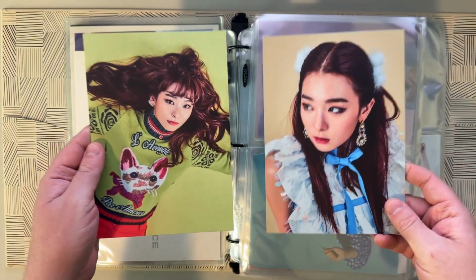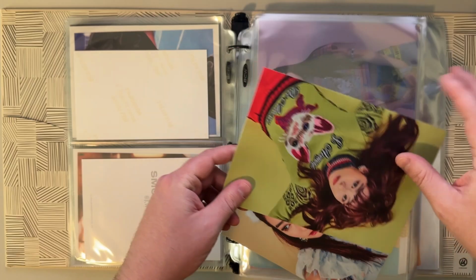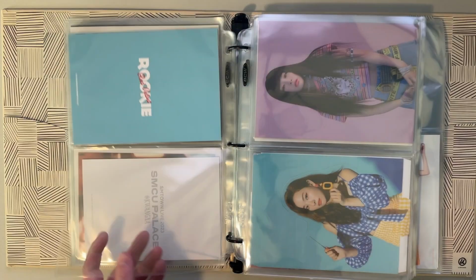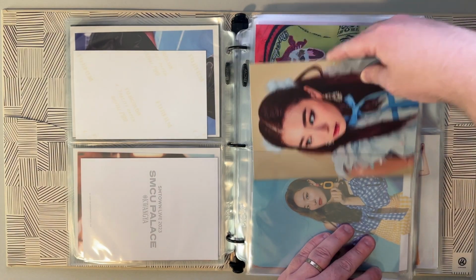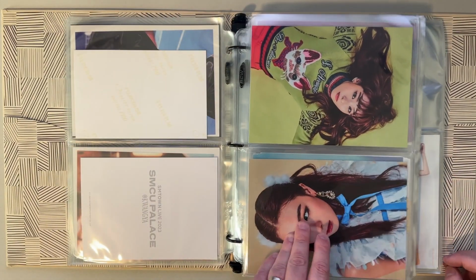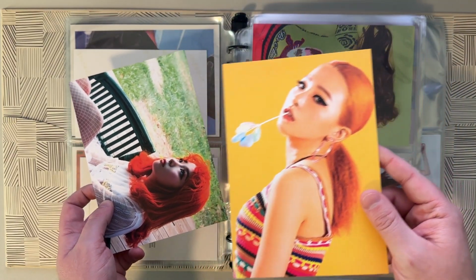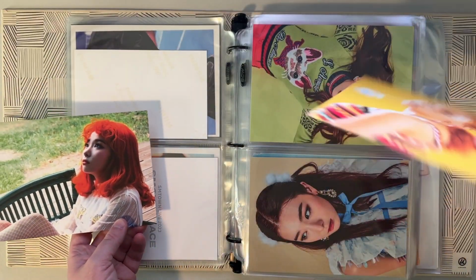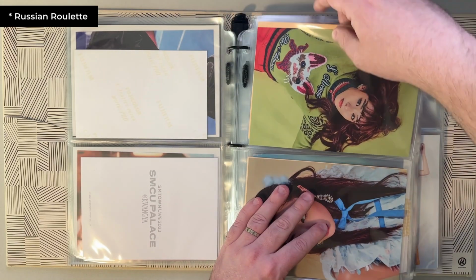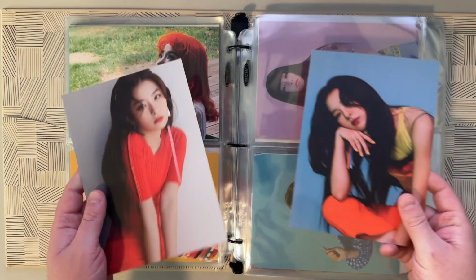But yeah, so we have a couple Rookie postcards. I always have to remember she's actually sitting upside down, or laying. Not really sitting, she's laying upside down. Did I do that right? Oh, who remembers? Who cares? Yeah. Okay, I did that correctly. And then we have some Russian Roulette. I love, as people know, I love Orange Hair Sulgi. So I pretty much get all the Rookie stuff. Very nice. And then, like I said, we have Red Summer.